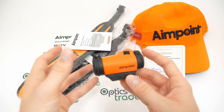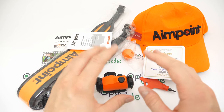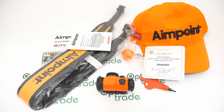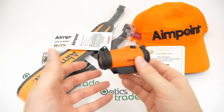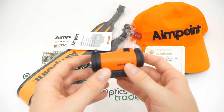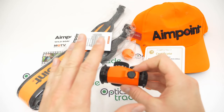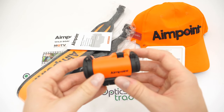The disadvantages, of course, the price is the main disadvantage. This Driven Hunt kit costs around 820 euros, and well, nevertheless, you get an Aimpoint product, you get their quality, you get a limited edition. Still, the prices are quite high for the Aimpoint devices, but you can expect quality for paying this price.